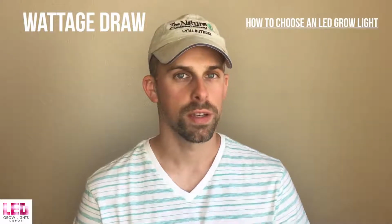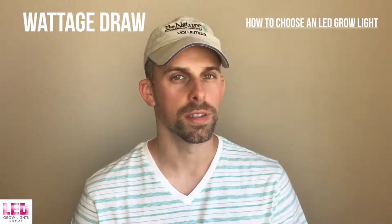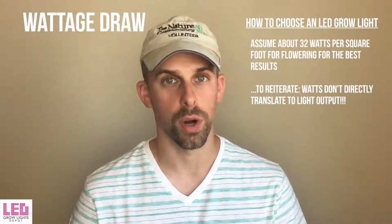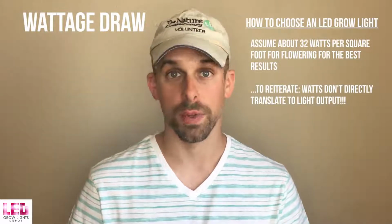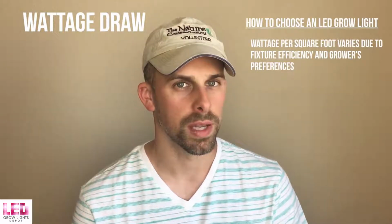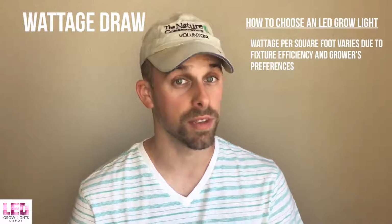And as diode efficiency increases over the coming years, fixture wattage will decrease and light output per watt will increase. Many of you want to know how many watts you need per square foot for flowering. This number varies, but if I was to name a number, I would say around 32 watts per square foot. Now sometimes less, say down to 30 watts per square foot, but sometimes more, say up to 40 watts per square foot. It just really depends on the fixture. There's not a single answer because everyone flowers at different intensities with fixtures of different efficacies.